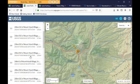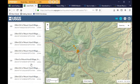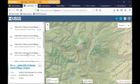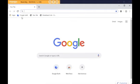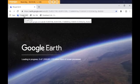So these are small, but it's still showing a lot of activity. Here's one of the larger ones, a 1.2. Here's another 1.2. Here's the 1.6. That's the largest one. Let's look at this on Google Maps or Google Earth and look at the area. Let's see what's going on here.